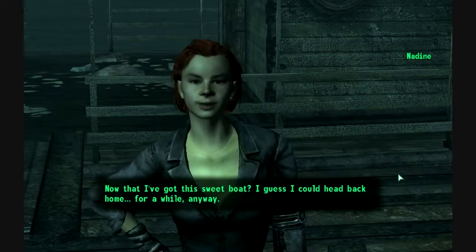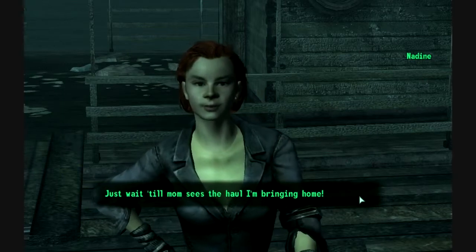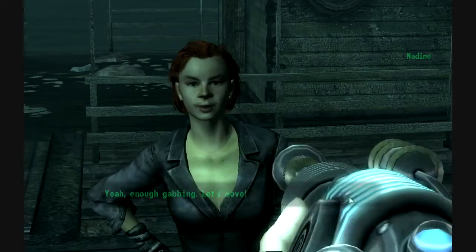Now that I've got this sweet boat, I guess I can head back home. For a while, anyway. Just wait till Mom sees the haul I'm bringing home. Mama will be proud.